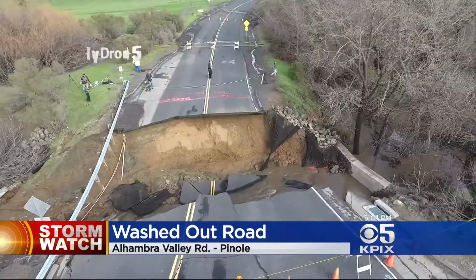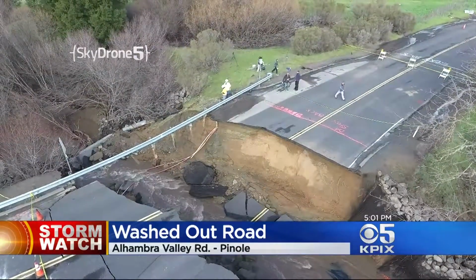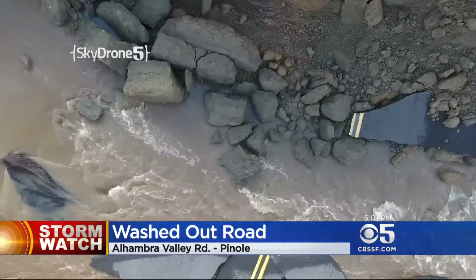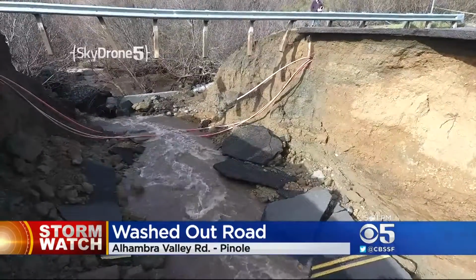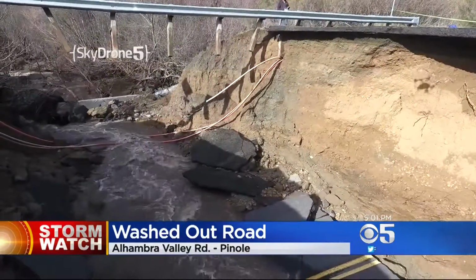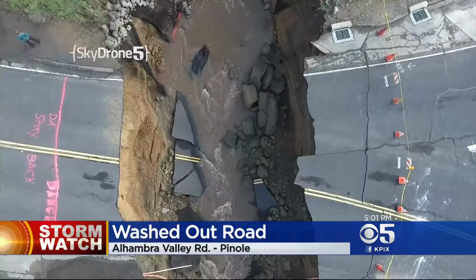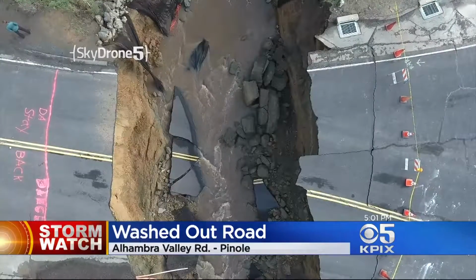Meanwhile, in the East Bay, another road totally washed out. Take a look at these amazing images captured by Skydrone 5 in Pinole, showing what is a small canyon that now divides Alhambra Valley Road. You can see the water is flowing rapidly as the drone hovers over it. Skydrone 5 giving us another angle, this one from a place no other camera could get. Unbelievable. Inside the sinkhole, you can see just how deep the sinkhole truly is. Asphalt is still laying on the ground, surrounded by rocks and a muddy mess. There's now a fence surrounding the area, also spray painted "Stay Back" on the street itself on the left hand of your screen. Another attempt to keep onlookers away from the giant hole.